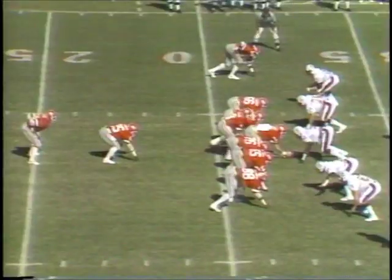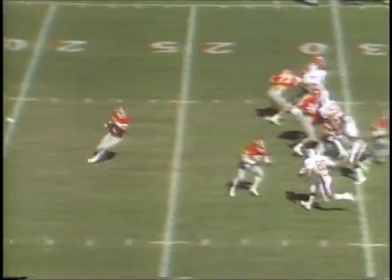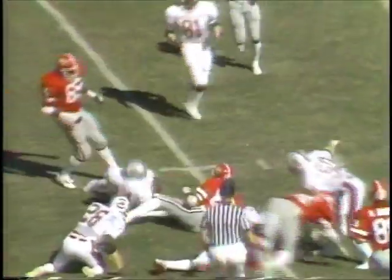Amp Arnold comes wide to the open side of the field. Ballou is back to throw on third and long. He hums one. It is caught by Arnold. Arnold's got a first down at the Georgia 44.